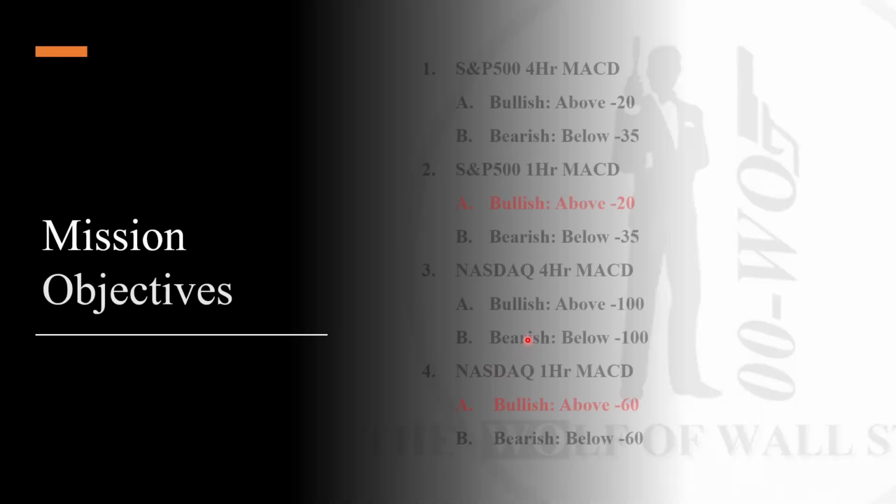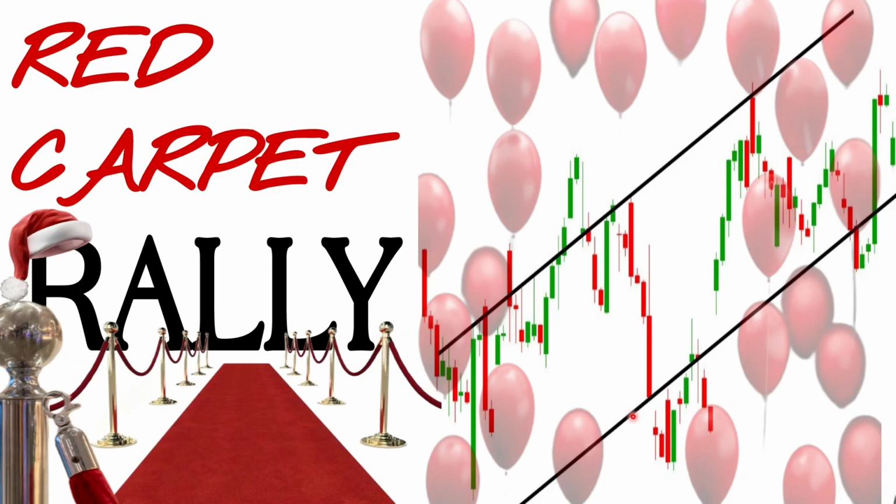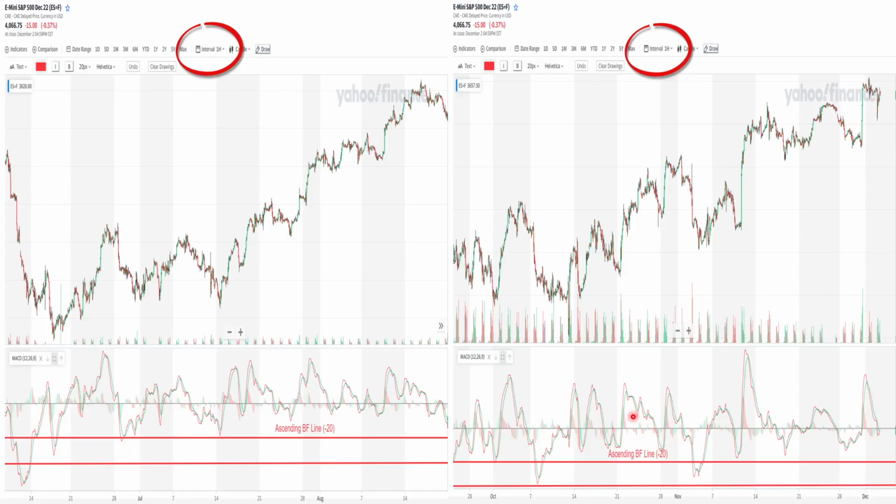Now, S&P 500, this is what I just showed you over the weekend, just an example. Bullish above negative 20. For NASDAQ 1 hour, bullish above negative 60. That's what you just saw a moment ago. And it was this presentation over the weekend, Red Carpet Rally, so please check that out. But what I'm going to show you is just some snippets from that, and that is right here.